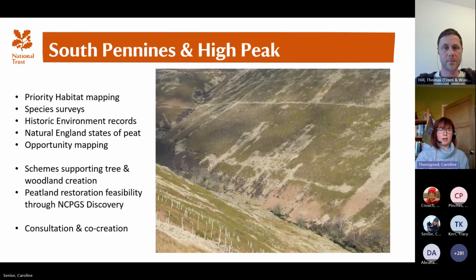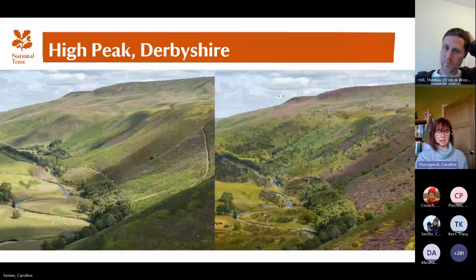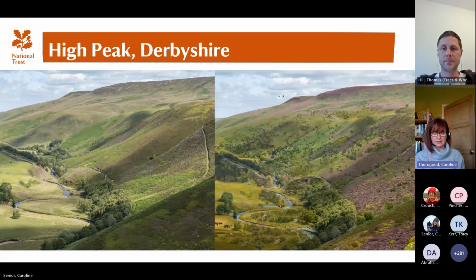And to help us do that, we've created some really nice visualizations. So this is one for the High Peak that some of you might have seen, is in the High Peak vision. And this really helps us engage people to imagine what the landscape might look like, and actually looks fairly non-threatening. I think this is a really nice way of showing that you don't lose that landscape value, it enhances it.